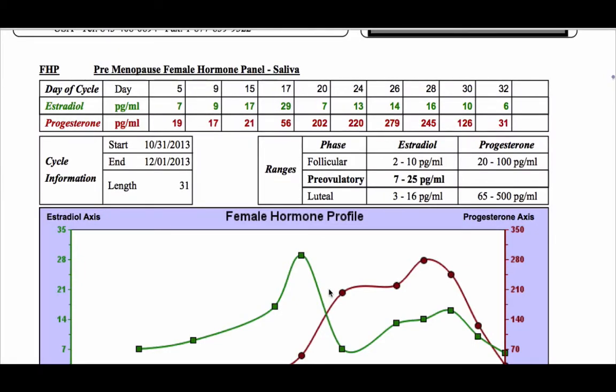I want to quickly take a minute and show you this really nice female hormone panel. Now, if you've ever gone to your doctor and asked them to test hormones, they'll do that, usually by blood, and on a particular day in the cycle. So at the end of getting the test back, what you see is what your hormones were like on that particular day in your cycle. And often that's just not quite enough information.